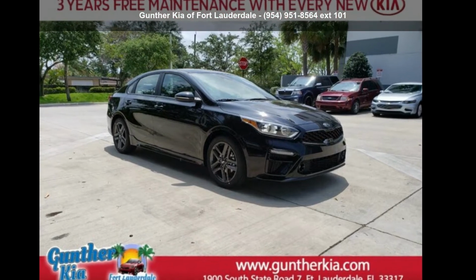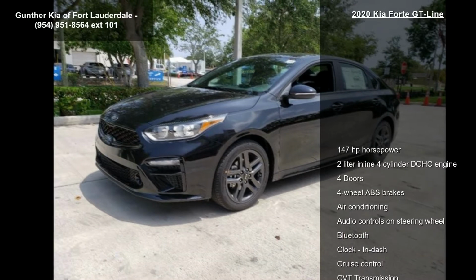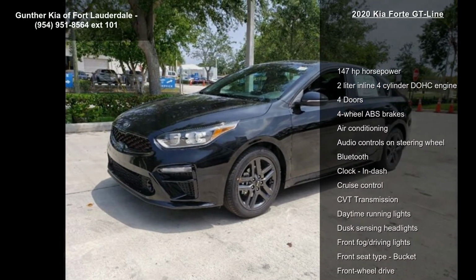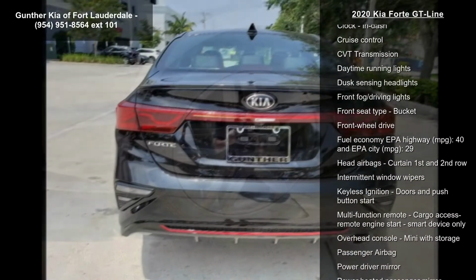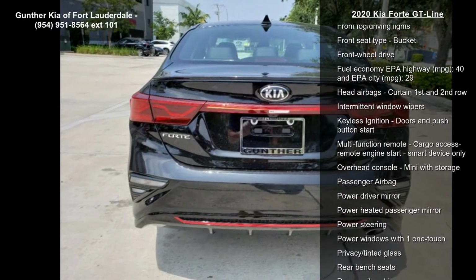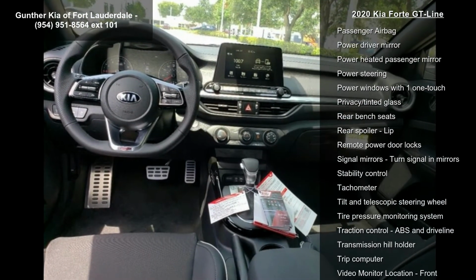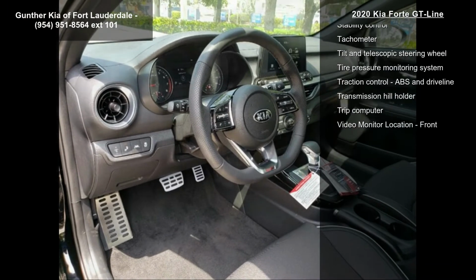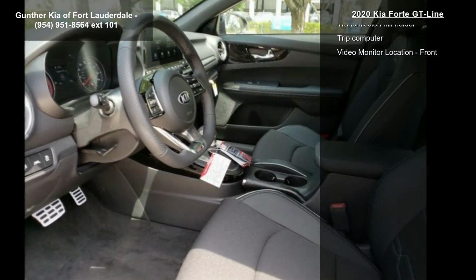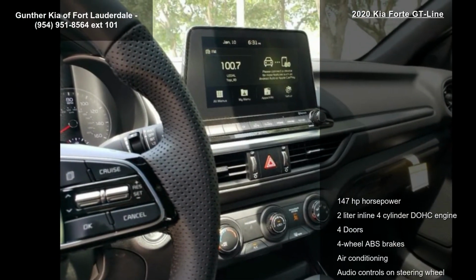Imagine yourself in this Kia 2020 Forte GT-Line. If you are looking for an automobile with great features, look no further. Some of the top features included with this vehicle are 147 horsepower, 2-liter inline 4-cylinder DOHC engine, 4 doors, 4-wheel ABS brakes, air conditioning, audio controls on steering wheel, Bluetooth, in-dash clock, and cruise control.